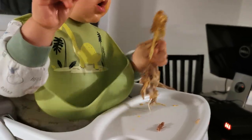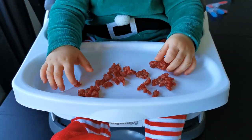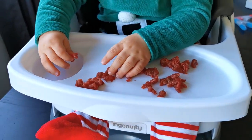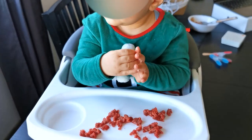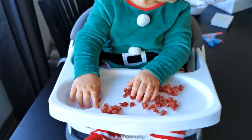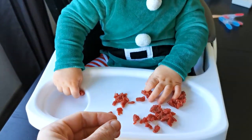But I don't feed him only cooked meats. I give him raw meat as well. In this case, it is raw steak. I simply take a local grass-fed steak and chop it up into tiny bits. He loves it. He eats it like candy. Absolutely delicious, and on top of that, the cleanest food that you can feed a child.